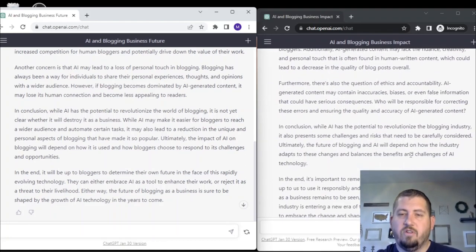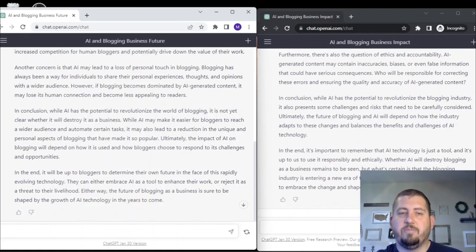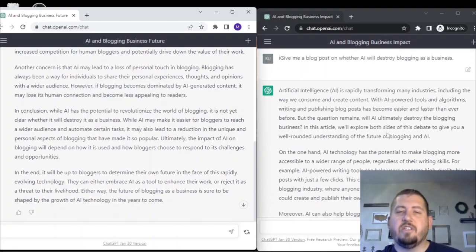So 1, 2, 3, 4, 5, 6. Yep, so the exact same number of paragraphs. And as you can see, ChatGPT Plus, the one that you're paying the subscription for, is considerably faster just in how fast it gets you the information, how fast it types out the information.